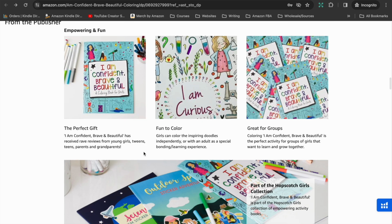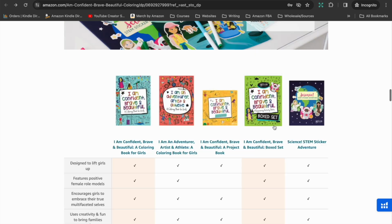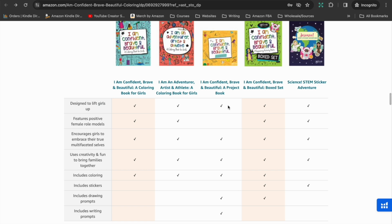And they have just set this up so beautifully, explaining what their coloring books are about, how it's going to help the child of whoever's buying this book. And then down here, we have the link to other books that are available. So if the customer does like this one, hopefully they're going to like the others and at least go take a look at the other coloring books or the other books that are available in the series.